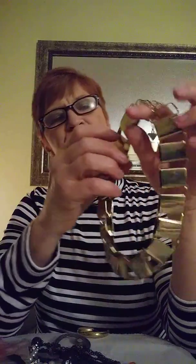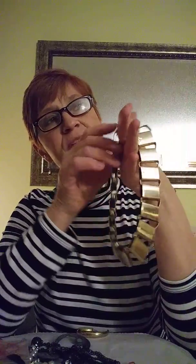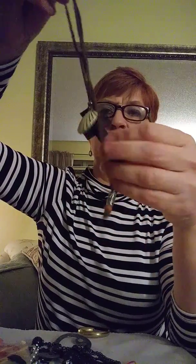I love these. I used to have a girlfriend that wore chunky, this is Guess, chunky gold necklaces when we used to dress up for work. When we wore heels and dresses and suits. And she always looked so pretty. She'd go out to Dillard's and buy her necklaces. There's another one of those necklaces. This is going into the religious grouping.